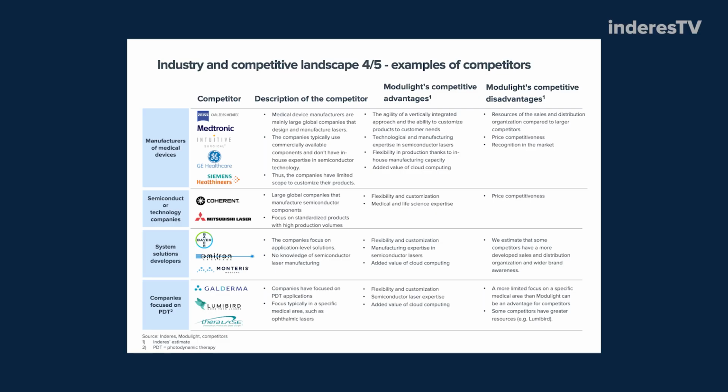Well, there are big companies in the medical technology area, and we see that Modulight is facing competition from those companies, such as Meditech, for example, in ophthalmology lasers. But then we think that the main competitors for Modulight are these a little bit smaller laser technology companies that are developing lasers for medical applications.